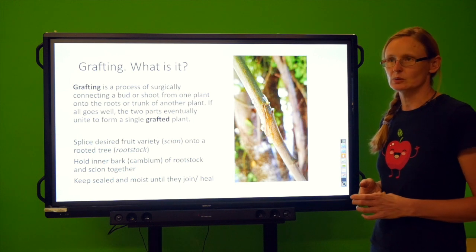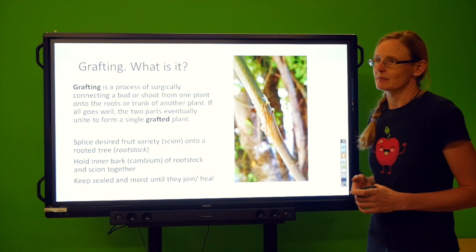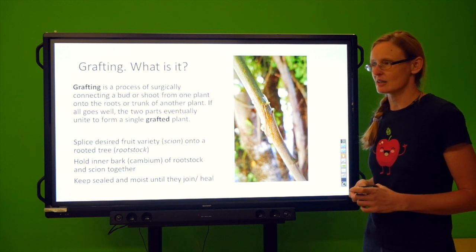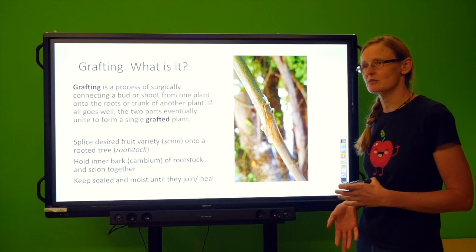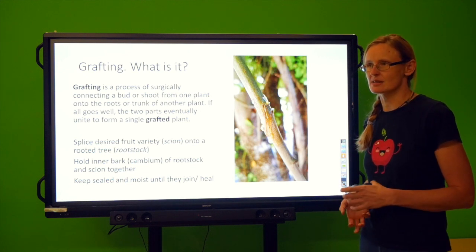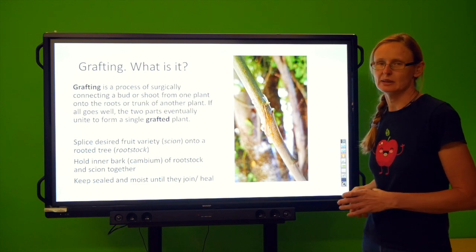So when you go to Home Depot or Lowe's or wherever you buy your fruit tree, all of those trees are grafted trees. They used one variety for rootstock to determine the size of it, pest resistance, disease resistance, and then they grafted on something edible or that people like.